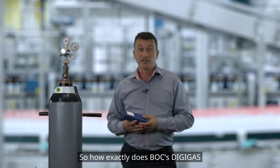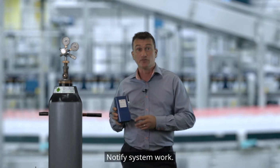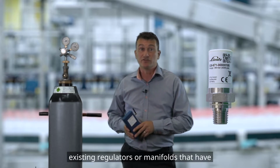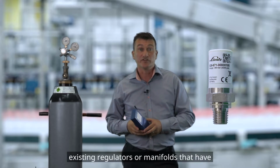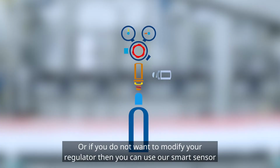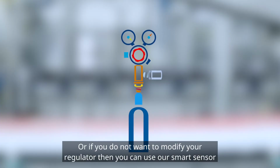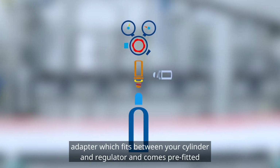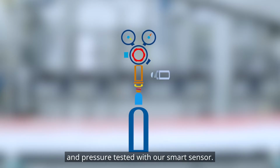So how exactly does BOC's DIGIGAS Notify system work? Our smart sensor can be retrofitted to existing regulators or manifolds that have a spare blanking port on the high pressure side. Or if you do not want to modify your regulator, then you can use our smart sensor adapter, which fits between your cylinder and regulator and comes pre-fitted and pressure tested with our smart sensor.